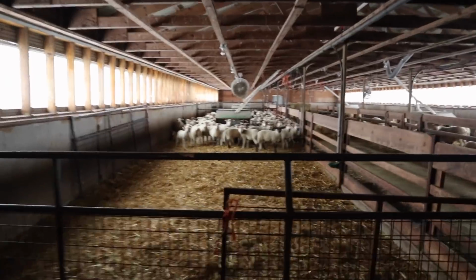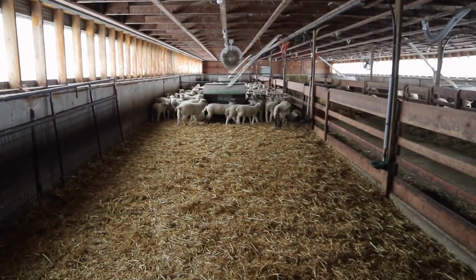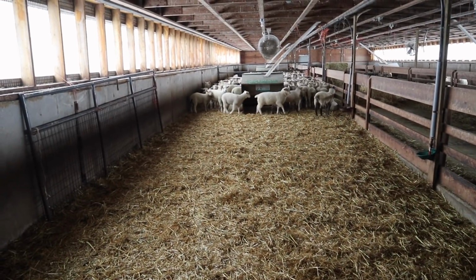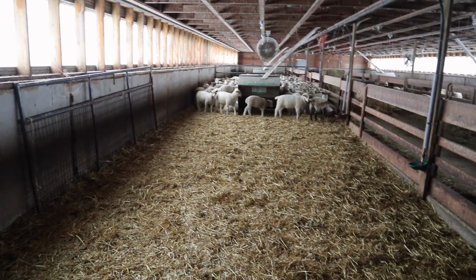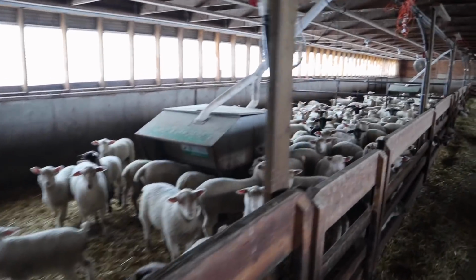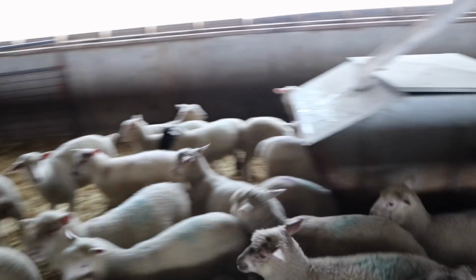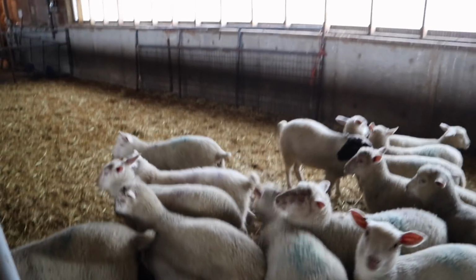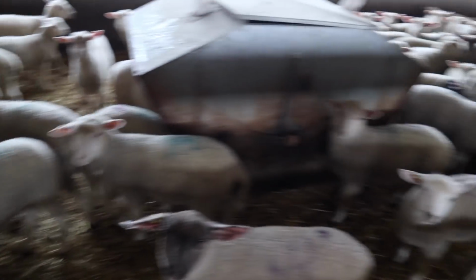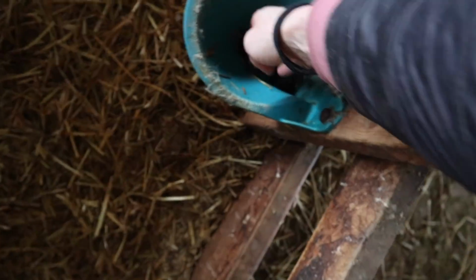These guys are a little louder. Good morning. They're all squished to the back. Let's go see what they're doing. What are you guys doing? Why are you all there when you got all this room? Really? Likely they haven't figured out the water yet, if I had my guess. Oh, that doesn't help.